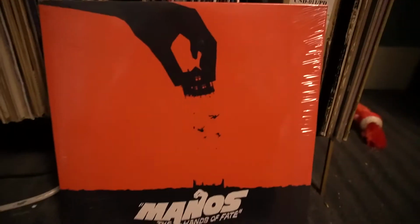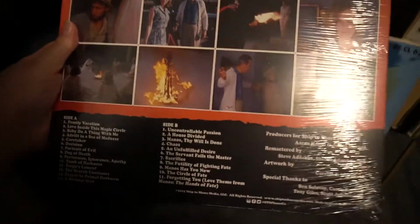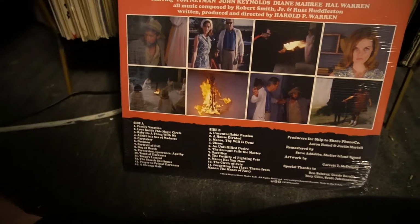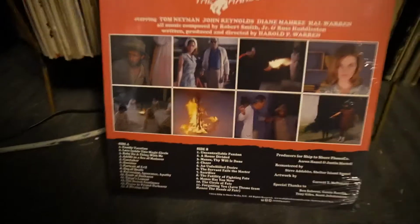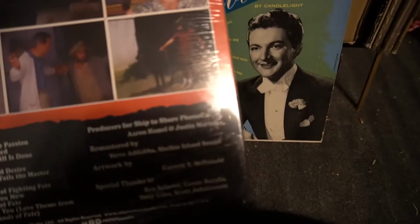Then I have the Manos, The Hands of Fate soundtrack. This is the original soundtrack by Robert Smith, the one who has passed away, Robert Smith Jr., and Russ Huddleston. And this was produced by Ship to Shore Records. This one has never been opened yet, so this is in pristine condition. This is a special thanks to Ben Solovey, who is a friend of mine who did the Manos restoration. Yeah, this came out in 2015. I've never played it yet.